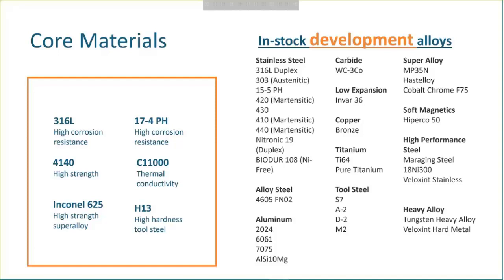So you send in the part, and we'll print it out for you. We'll talk through the application and see what kind of settings work best for your application, and we'll get you a metal part once you have that reservation in.